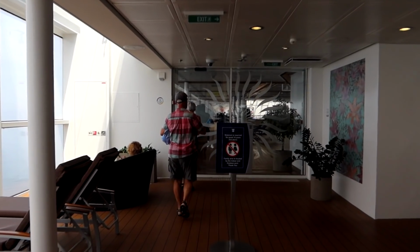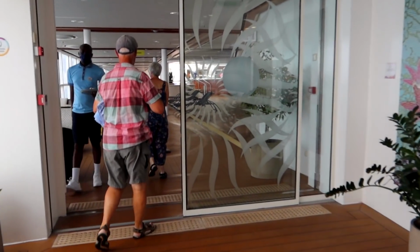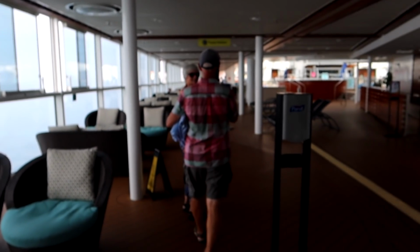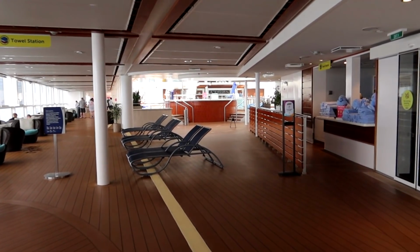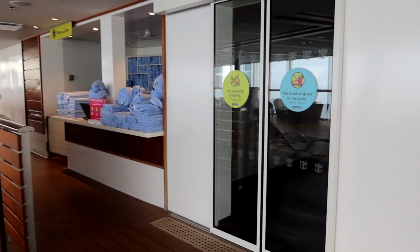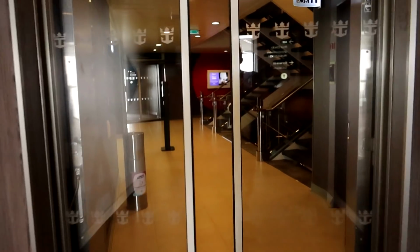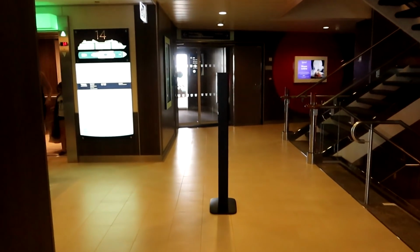We're heading back out of the solarium and we're back into the indoor pool area. And from here, guys, I will take you up another deck and we'll just come through here and we'll jump into the elevator up to deck 15.